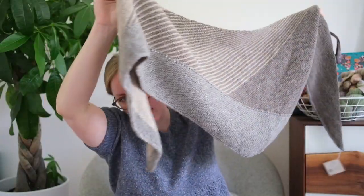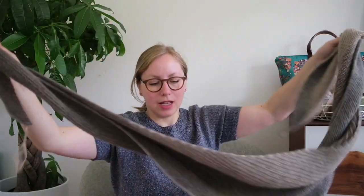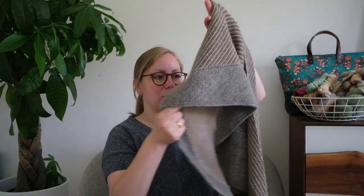Just look at it. I think it has such a wearable shape. Let me just quickly show you. Super wearable. And you will not believe it, you only need 3 skeins of the Shetland Romney for this. Only 3 skeins. Isn't that amazing? I think this is fantastic. I might need to make one of those as well. I'm just thinking.